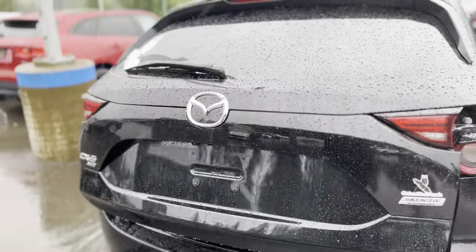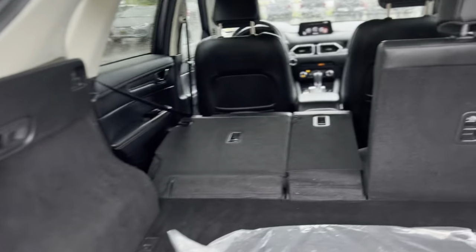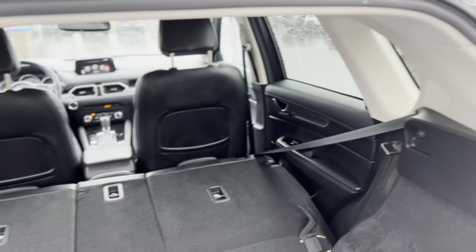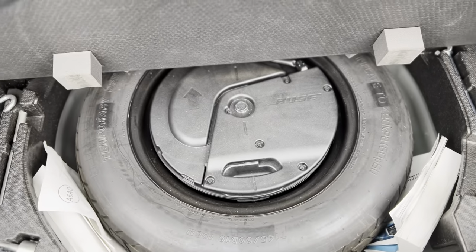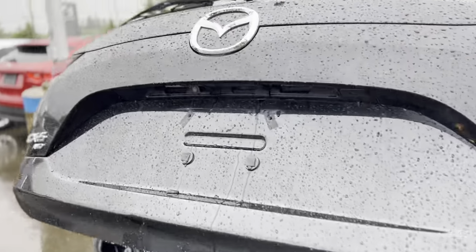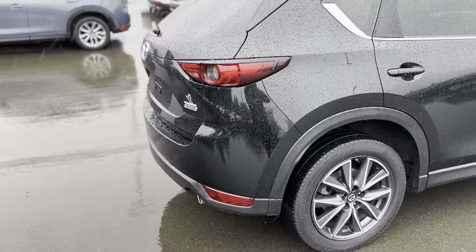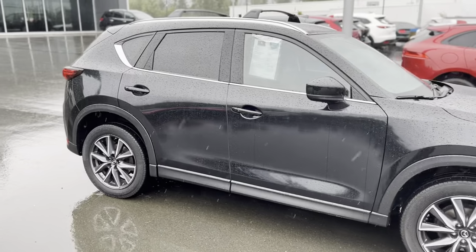Press the button on the hatch, self lifts, all power hydraulic, fantastic. There you've got these access points into your back, so check this out, pull this lever and that seat will fold down. You've got room to sleep back here. And then underneath, spare tire with the Bose subwoofer built right in, so you get supreme sound quality without sacrificing cargo room. There's a backup camera, tail lighting, dual exhaust, and as you can see, that cladding rolls around the back and over the rear wheel wells as well. A perfect summer adventurer.